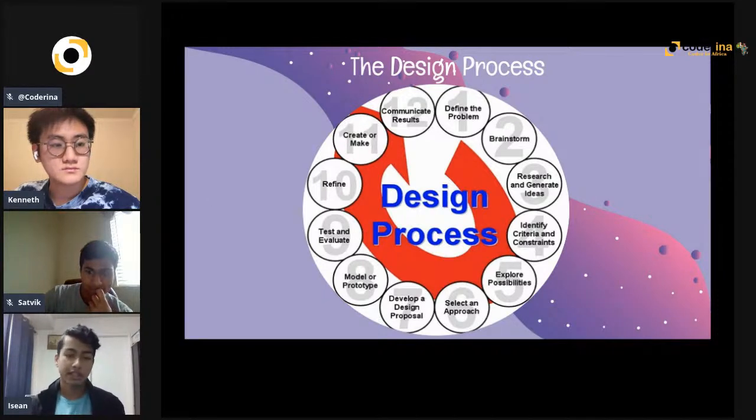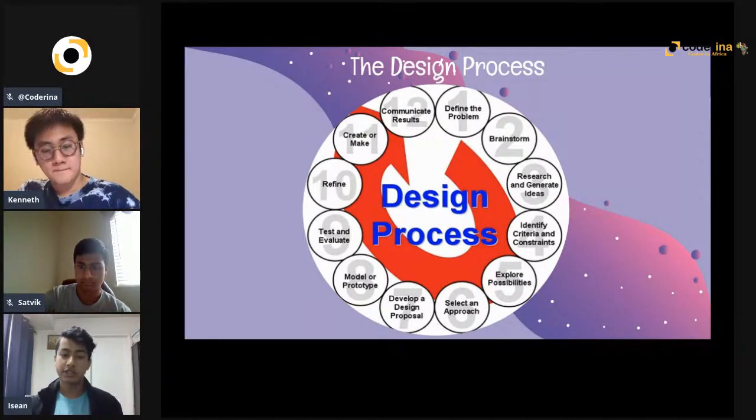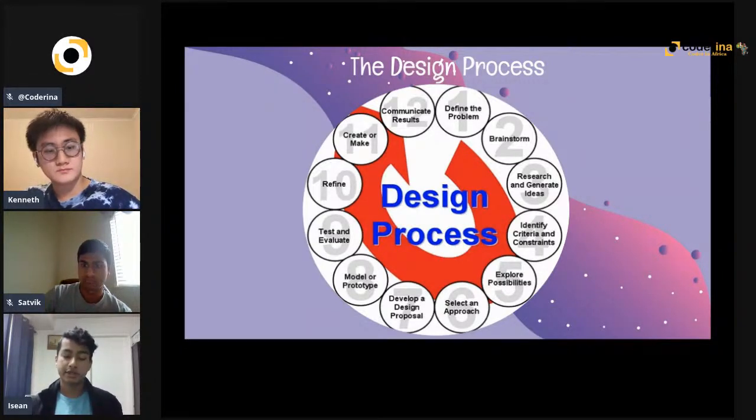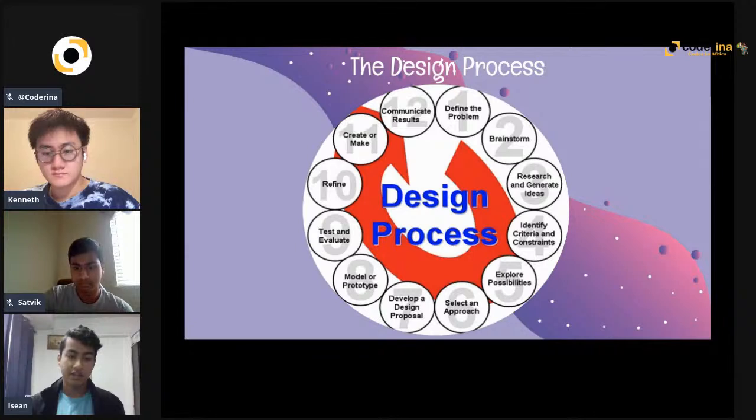I'm just going to recap it really quickly. So first, you have to define a problem. In the case of the person, it was getting off the island. That person has to then brainstorm solutions, try to gather information to help his cause, identify goals and challenges, and explore possibilities of how he can get off. Then he has to finalize an approach. He has to develop a very precise design proposal. He has to model and prototype, test and evaluate, learn from his mistakes, and refine. And he has to finally create his final product and communicate his results.